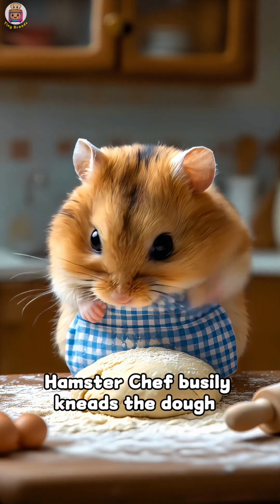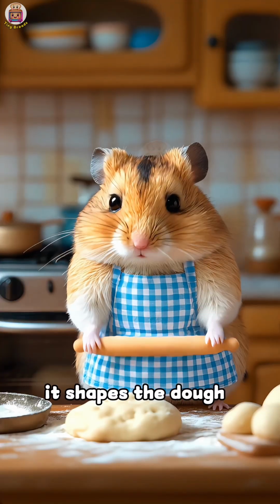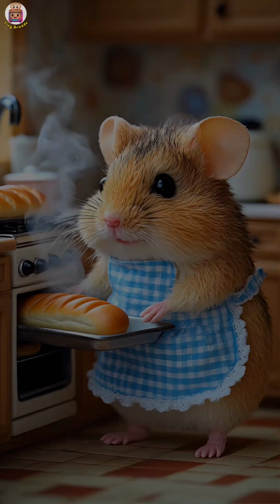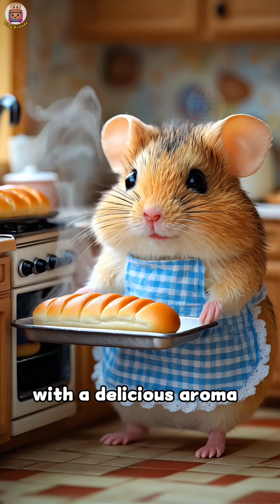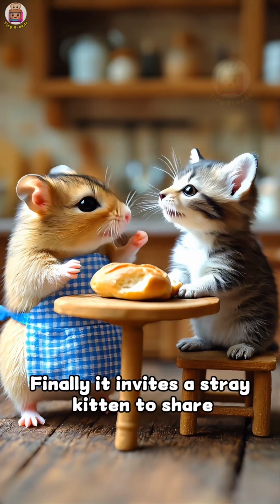Hamster chef busily kneads the dough, then waits for the bread to rise. It shapes the dough and places it in a small oven. The bread comes out golden and crispy, filling the air with a delicious aroma. Finally, it invites a stray kitten to share.